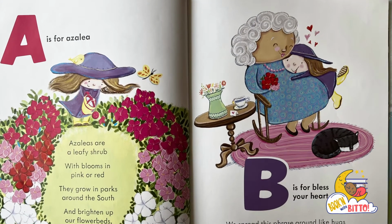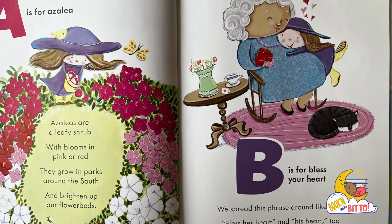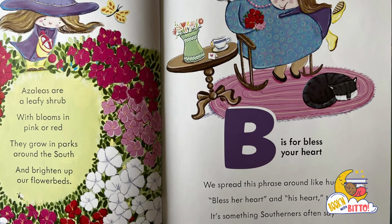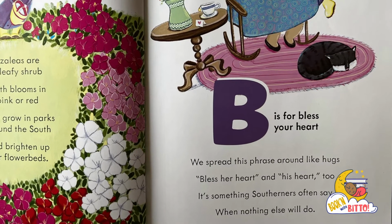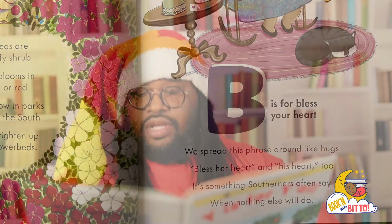A is for Azalea. Azaleas are a leafy shrub with blooms in pink or red. They grow in parks around the South and brighten up our flower beds. B is for bless your heart. We spread this phrase around like hugs. Bless her heart and his heart too. It's something Southerners often say when nothing else will do. If you're familiar with this term, you know exactly what that means.